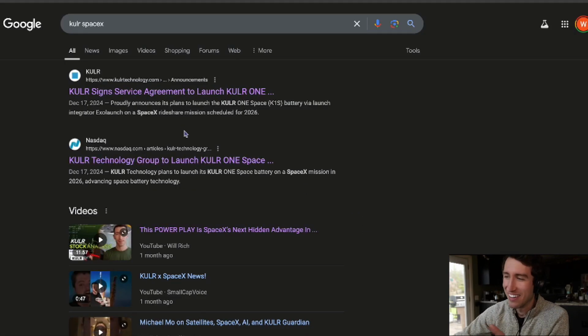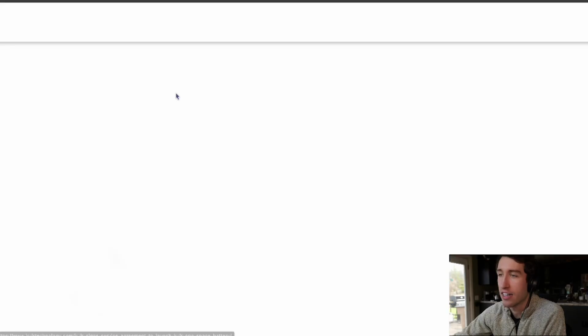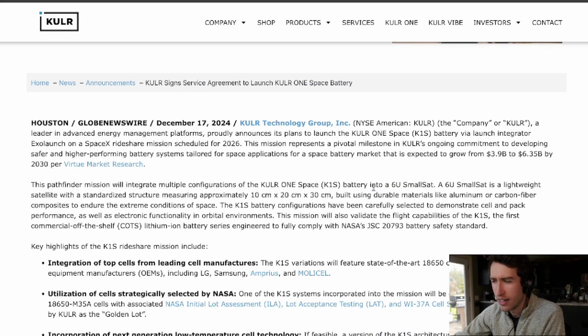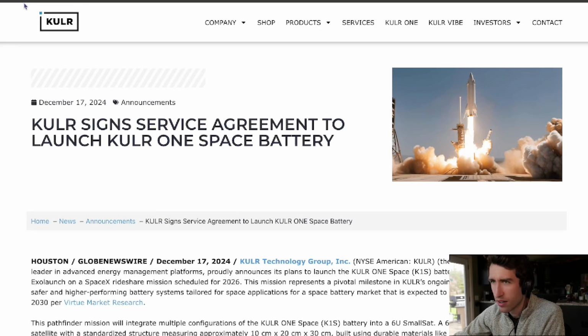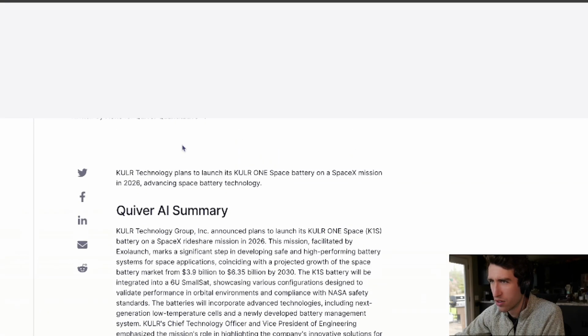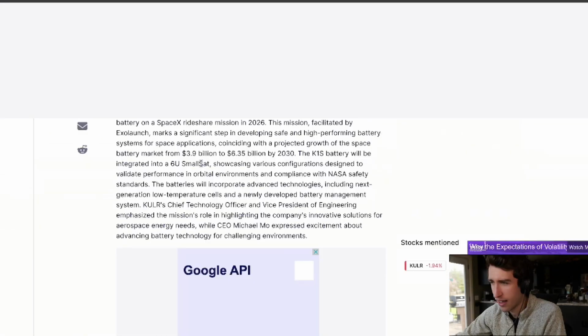So aside from that like button call to action that I appreciate, KULR is signing a service agreement with SpaceX for their upcoming rideshare mission. Is this the mission here? Is this the right article? No, that's a NASA mission. This is the SpaceX mission. So you can see it on NASDAQ. I think it said it in that last article.